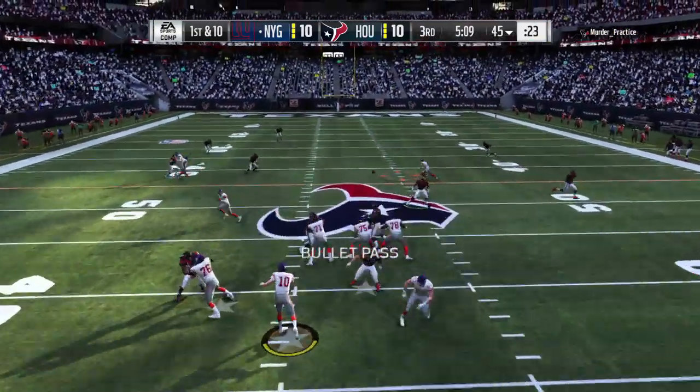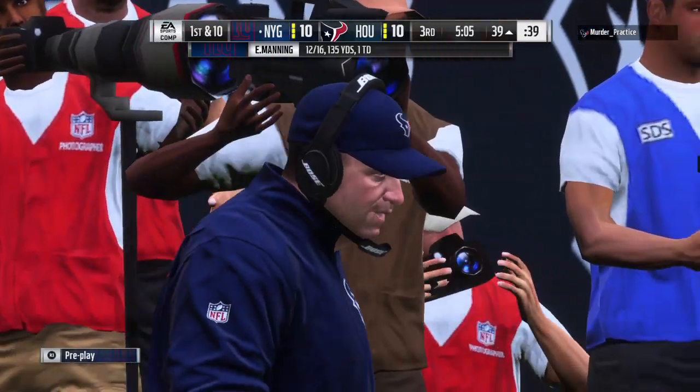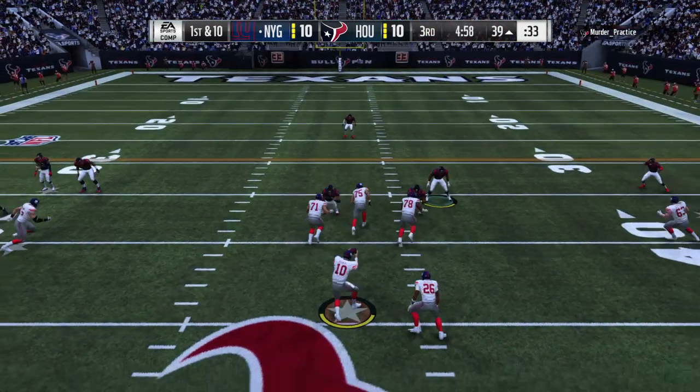On 1st down, Manning. Over the middle, he's got his tight end Ingram. And they'll get him down as he's inside the 40. That one good for 16, and the drive will continue.